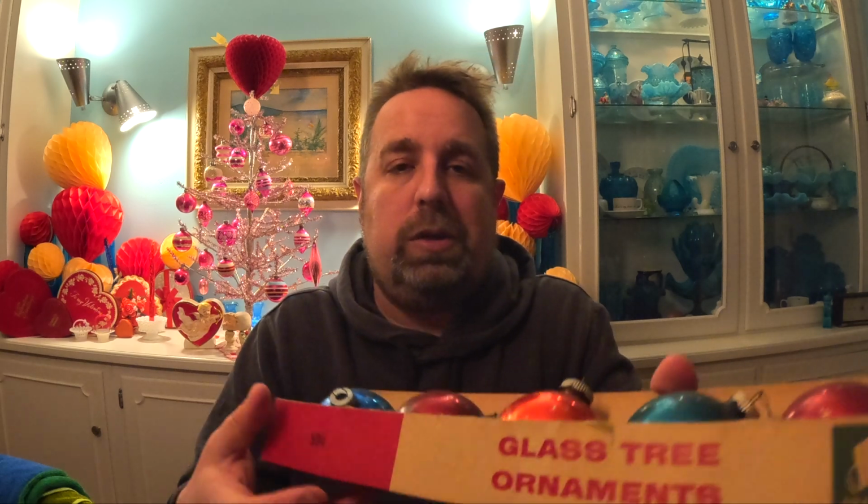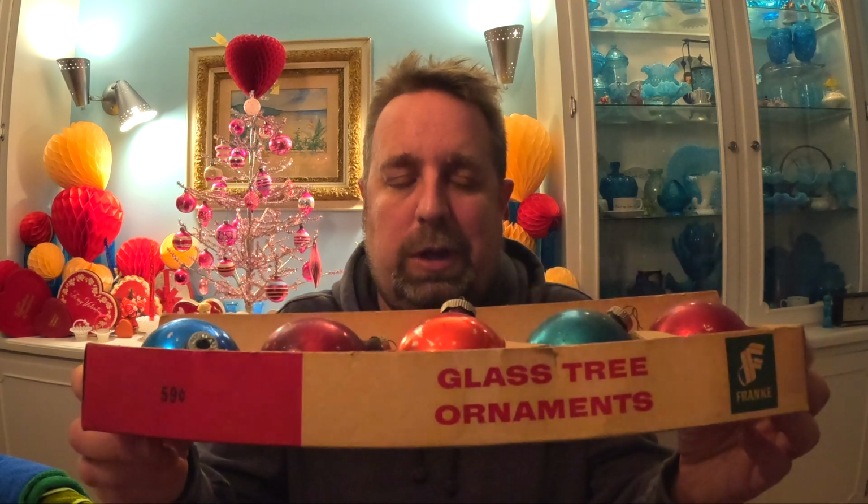And I also got two of these. The ornaments aren't the greatest, but the boxes are good. So I may swap them out with some better ones and donate the other ones. But so we got a good price on that.